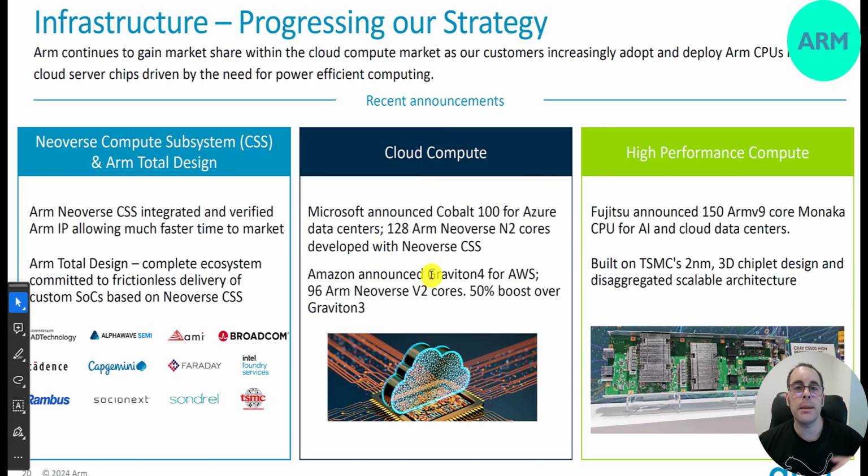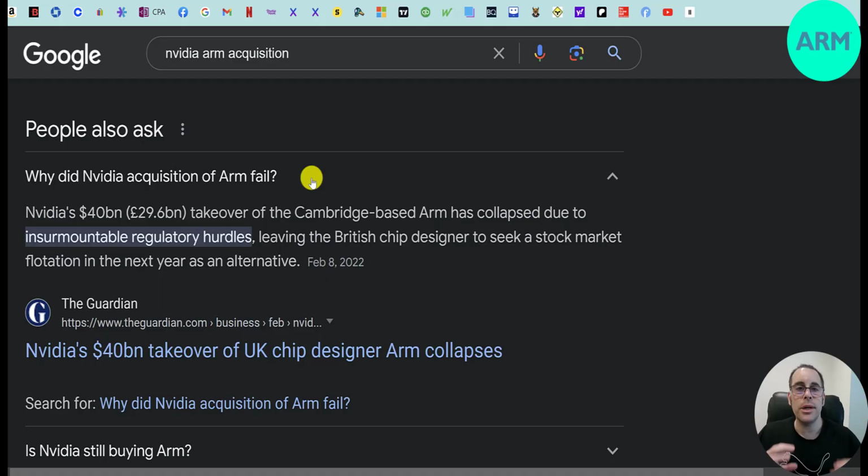If this company can provide the semiconductor chips to those two companies, this company can 3, 4, 5x in the next year or two. NVIDIA was really trying hard to acquire this company. They offered $40 billion, but it never got regulatory approval, so the deal fell through. I'm sure they're kicking themselves now because the company's worth a lot more than $40 billion today.